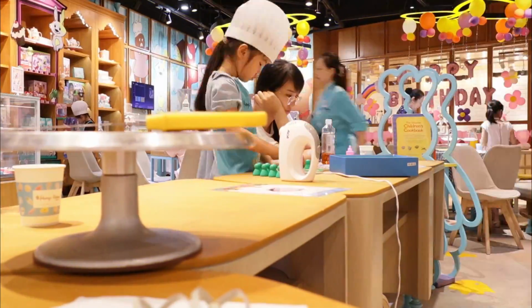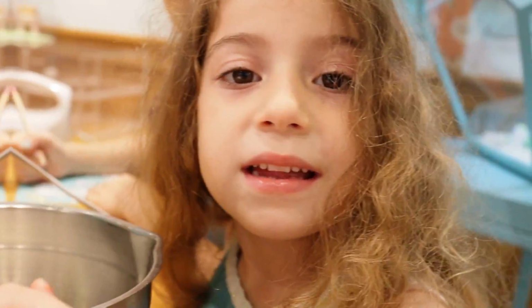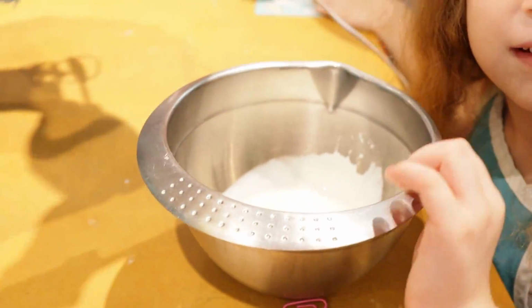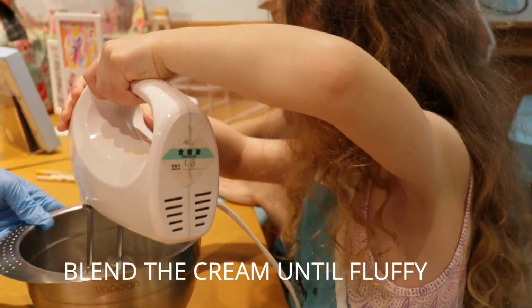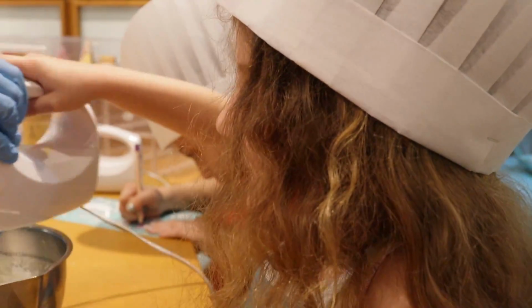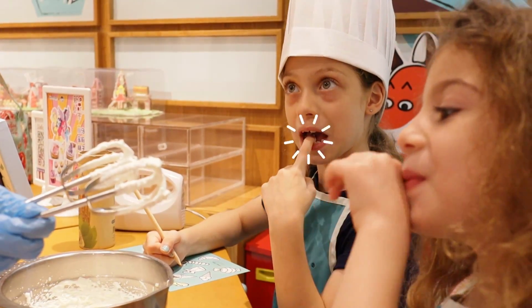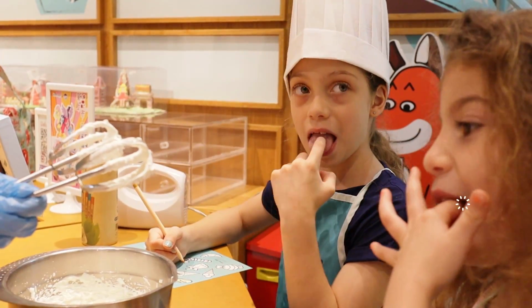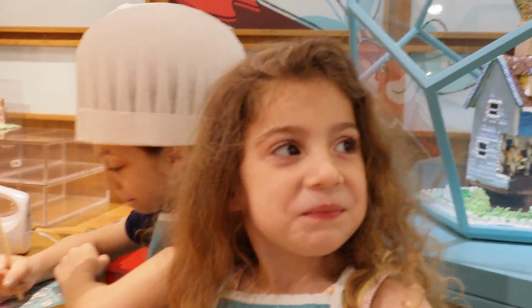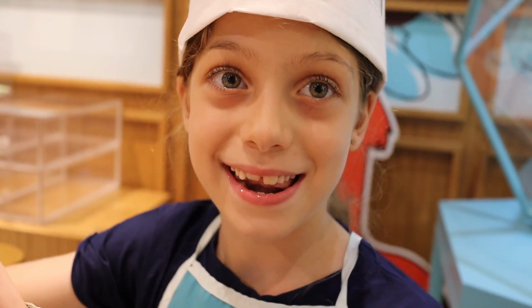It's going in the oven now. It's creamy. It's sweet. My cupcakes are ready now, and now I'm going to decorate them with the styles I chose.